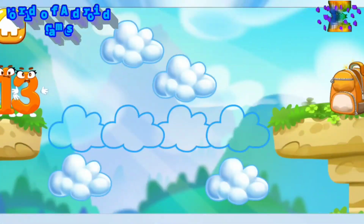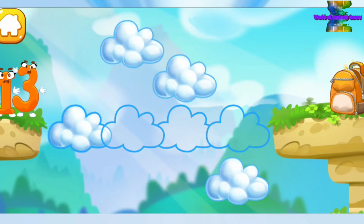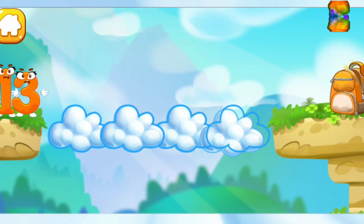Number 13 is on the other side of this ravine. Make a route of the clouds so number 13 can get into the backpack. Ready?